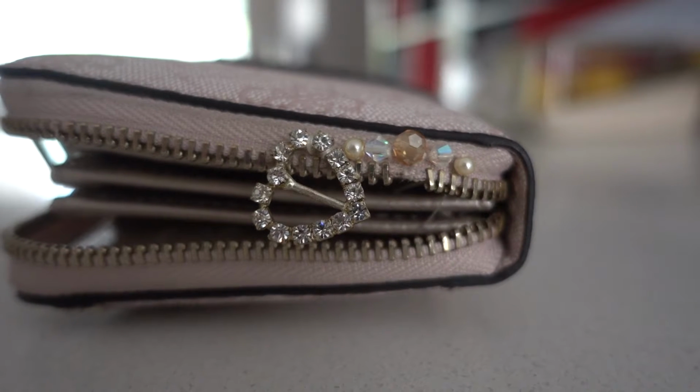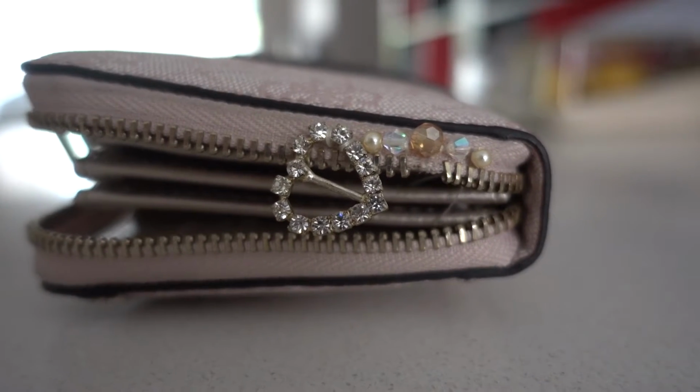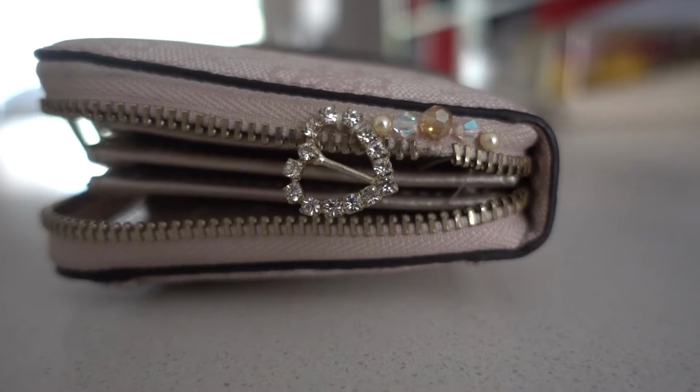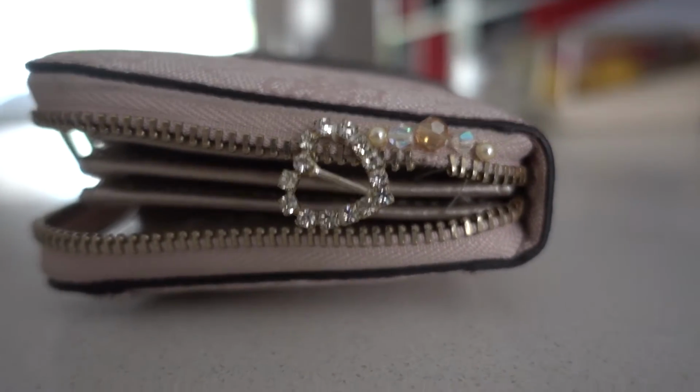There we go, one side of the wallet is done. We've just got to bead the other side and then attach the heart, and this project is finished. I think it's coming along well so far. We'll see what the finished product looks like though before we make any judgments.